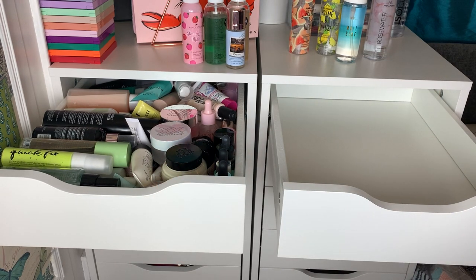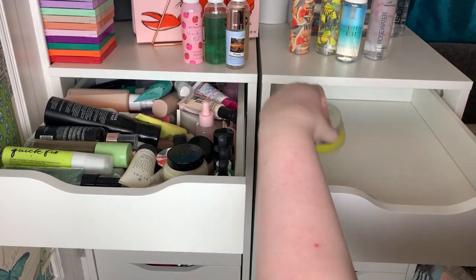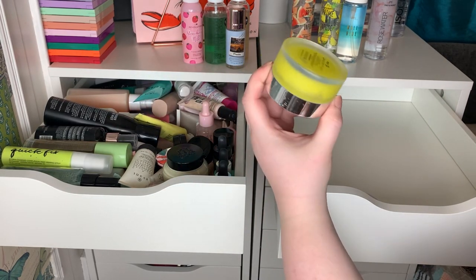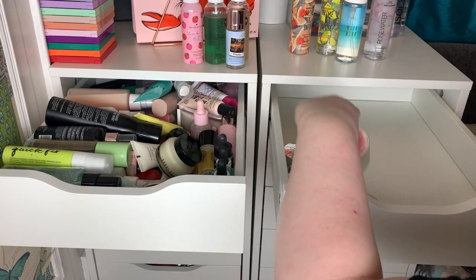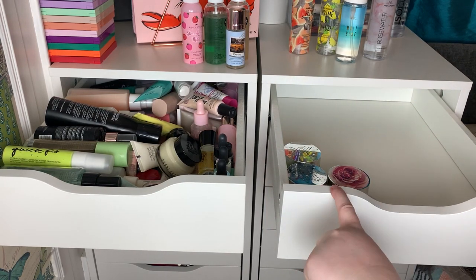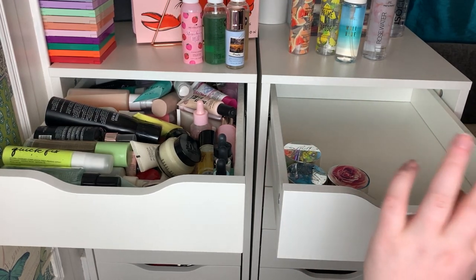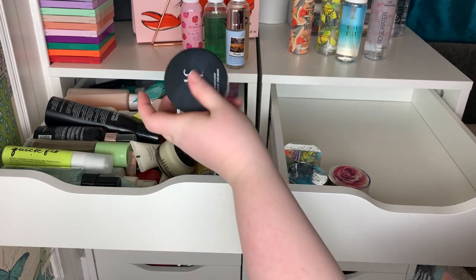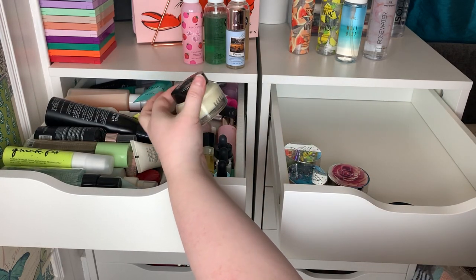I don't really know how I want each drawer to go right now, and I don't have any acrylic storage to put in the drawers either. That is something I am looking into, but I want to see what I've got first. I absolutely love this yellow one, the face freeze one. It is so, so good. So those are all my XX ones, and I love it already. I will show you a better angle once everything's in the drawer so you can see it fully. Elf one, absolutely love this one too. My all-time favourite. This is such a good primer.